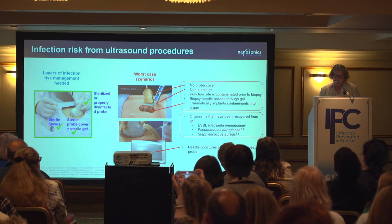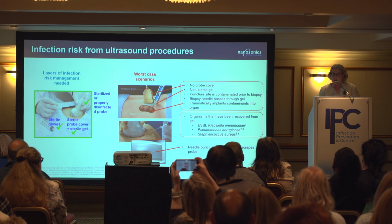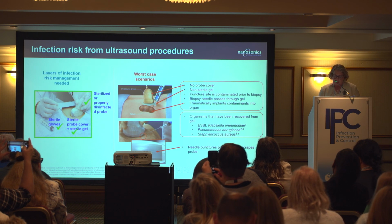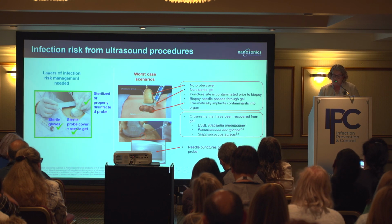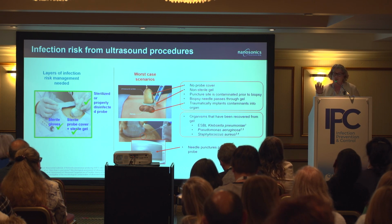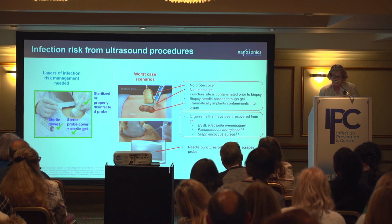On the left-hand side, you can see the different layers of infection prevention that you need. But on the right-hand side, you're looking at the worst-case scenario if you weren't to do those things. So no probe cover, for example, non-sterile gel, but also a contaminated puncture site, so the skin might be contaminated. The biopsy needle then passes through and touches that non-sterile gel, and essentially you're traumatically introducing contamination and infection into that organ.